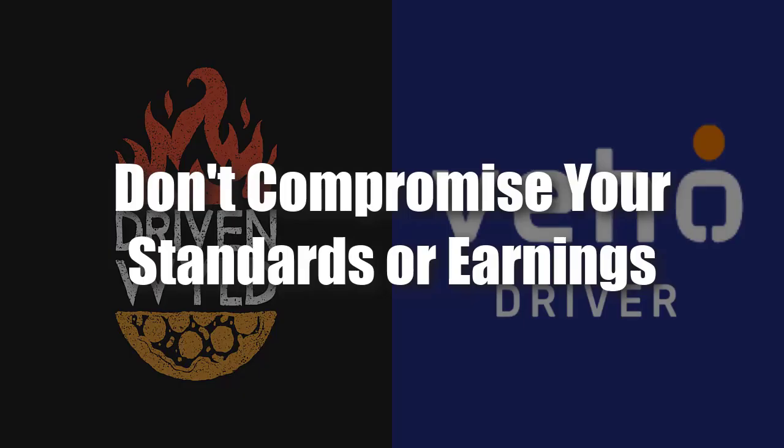Don't compromise your standards or earnings. Remember your dollars to mile ratio. Do the math on how far it is from where you are at home to the warehouse and figure out how far from the warehouse it would take to finish the route, roughly. And remember, this app is best for multi-appers. It's not best for a solo app. So if it's gonna cost you money to take a route on Veho, don't be afraid to drop it, man. But again, just do it in like 5 minutes or less because you don't want to be developing a habit of second guessing yourself. You know what I mean?